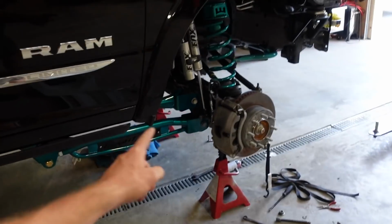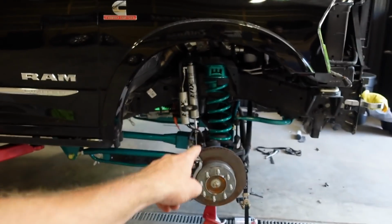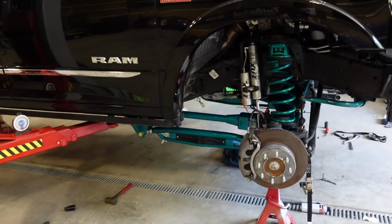Yeah, you gotta twist the Heim joint out. I would just do it 1 turn and then we'll get it back up, and if we need 1 more, we'll go 1 more. So 1 turn did not get us to where we need to go. We still have a decent amount of slink going on here. Let's see if we can't get it adjusted a little bit more.